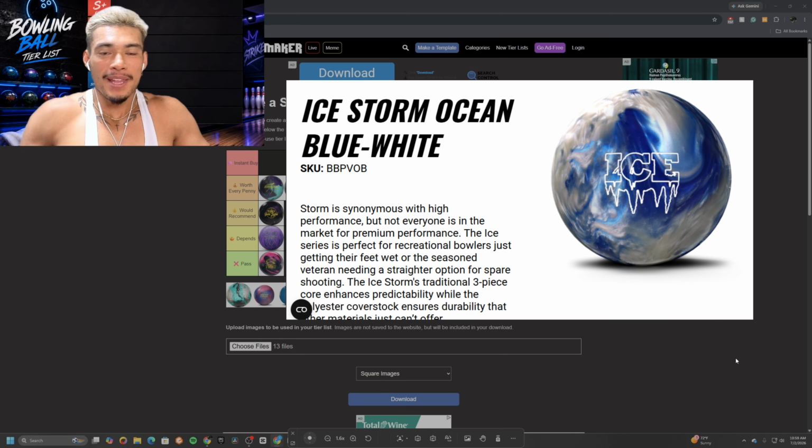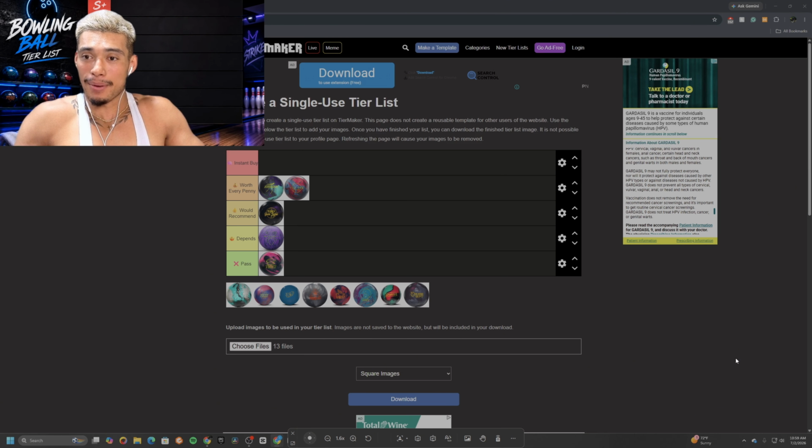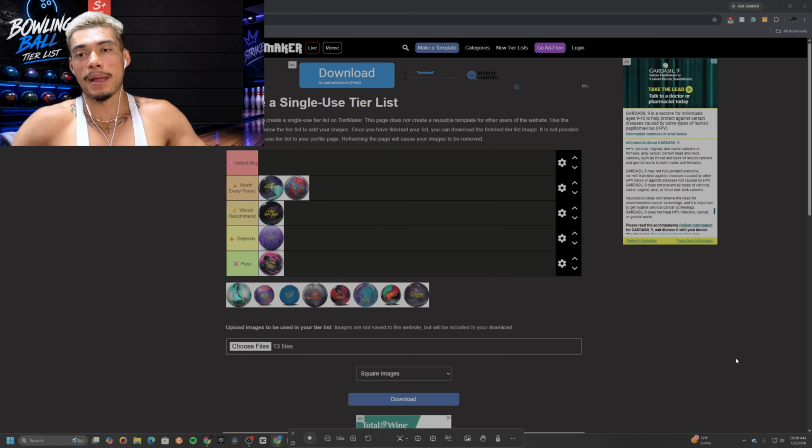All right, probably one of, if not the most important ball out of your bag, we have our plastic, or in some people's cases urethane ball, but plastic. Yeah, you need a spare ball. What is a spare ball? A spare ball is pretty much a ball that doesn't have a core. It's plastic. It's meant to go straight. It might have the tiniest hook if the lanes are completely dry or super burnt, but it's meant to go straight. It's meant to pick up spares, 7 pins, 10 pins, anything that's outside of your strike zone.